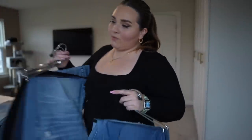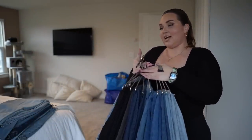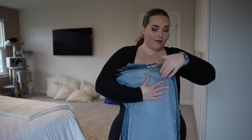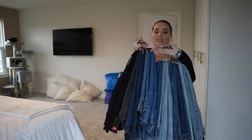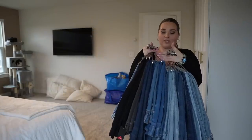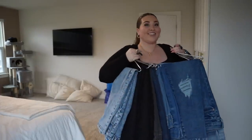We have that one pair of wide leg jeans. We have 3, 4, 5, 6, 7, 8, 9, 10, 11 skinnies. And we have 5 pairs of flares and boot cuts, which is altogether 17 pairs of jeans. This still feels like more than I need. I feel like I could have got this down to 15 pretty easily, 10 maybe even, but 17 is a heck of a lot better than 50.